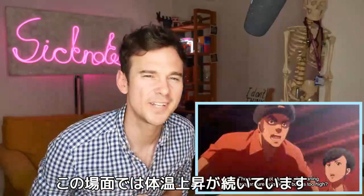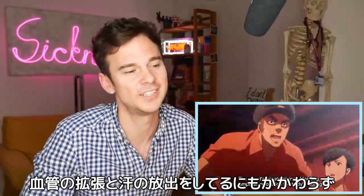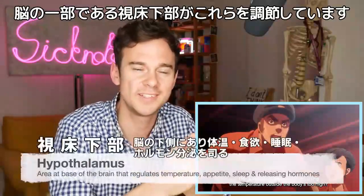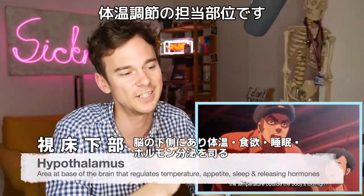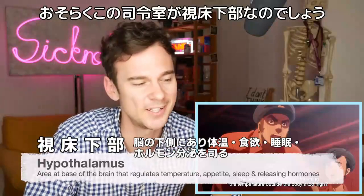So we hear that the body's temperature is increasing despite the vasodilation and the production of sweat. And this would all be coordinated within part of the brain called the hypothalamus. So that's responsible for your thermoregulation. And that's probably what this control center here is representing.